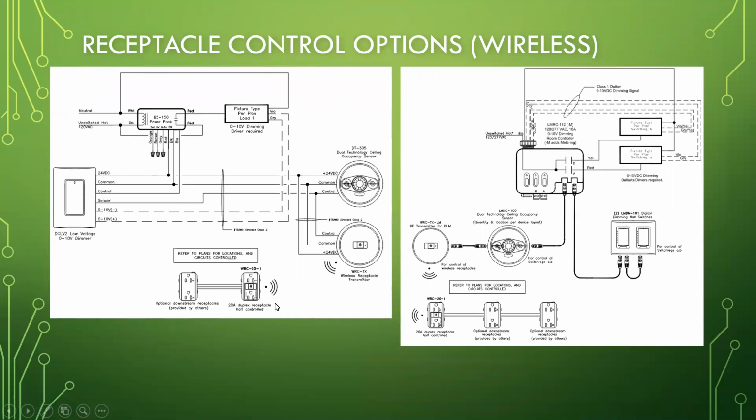The wireless receptacles replace your normal receptacle. And if you have additional receptacles that need to be controlled on that same circuit, you can slave them right off of this one single wireless receptacle. So you just need one per every circuit of control that you have in the space. Any additional receptacles are just going to be your standard receptacles, again split yoke, probably, to be able to control half of that receptacle in the space.